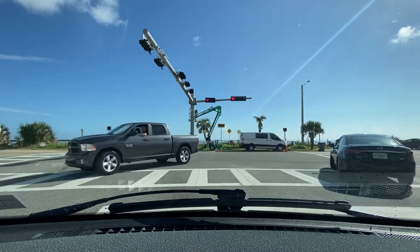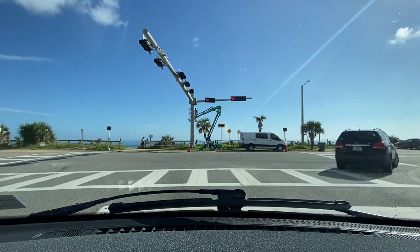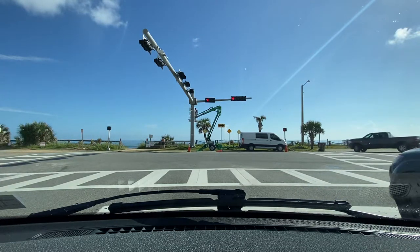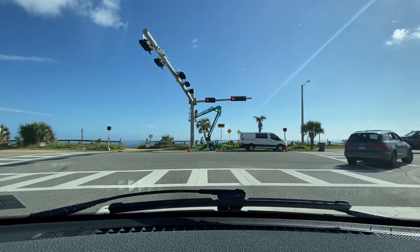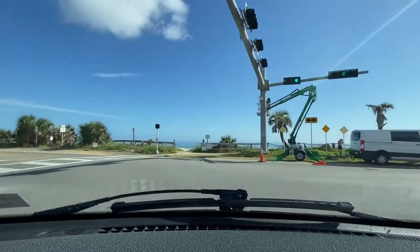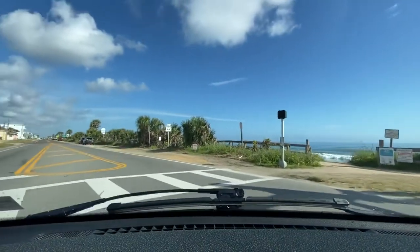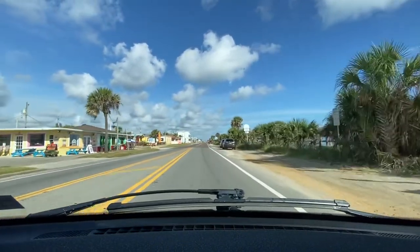So you know how some beaches are really like long, you got a lot of walking to get to the actual water? No, this is, I wouldn't say shallow, but this is a short beachfront. It's not as long as most beachfronts that I'm used to going to. Right there, I don't know if you can see tides, you see them? The tides are pretty strong early in the morning.